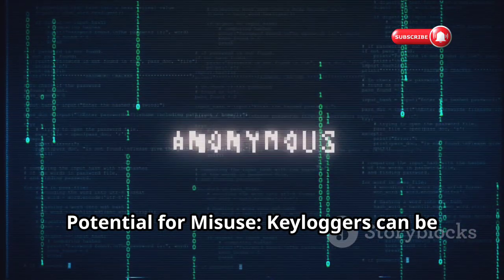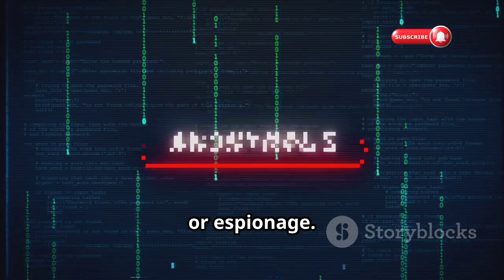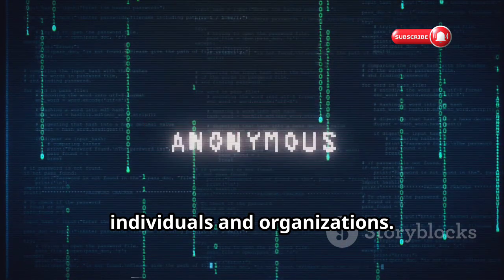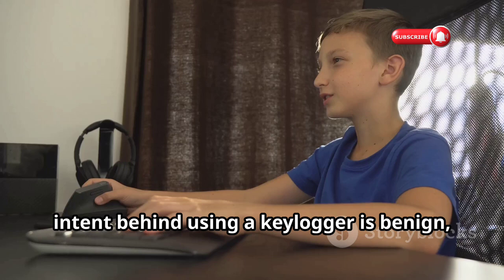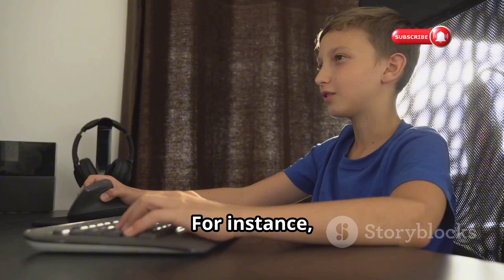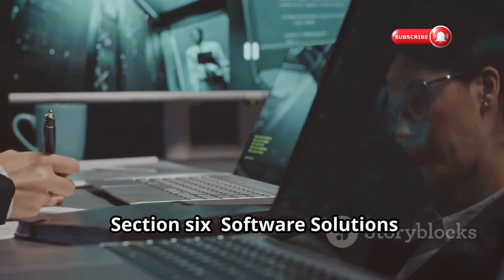Potential for misuse. Keyloggers can be used for malicious purposes, such as stalking, cyberbullying, or espionage. When such tools are abused, they can cause serious harm to individuals and organizations. Unintended consequences. Even if the intent behind using a keylogger is benign, unintended consequences can arise. For instance, a keylogger meant to protect a child from online dangers might inadvertently expose them to other risks.